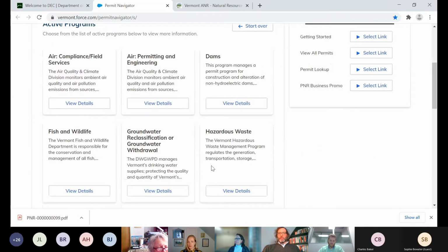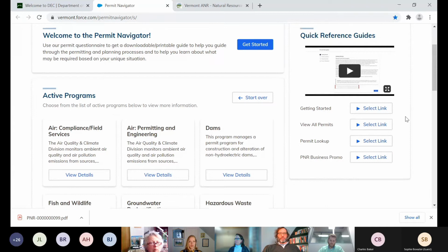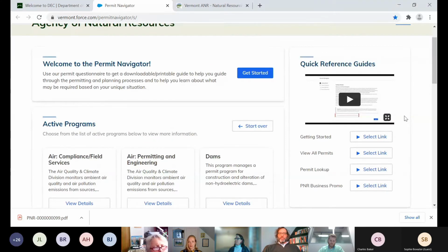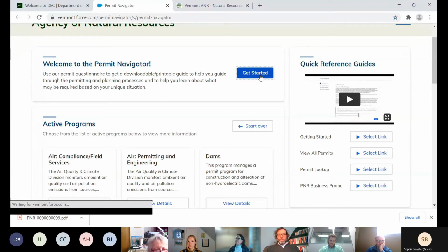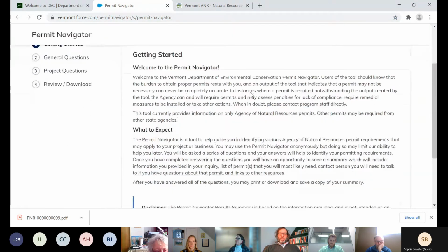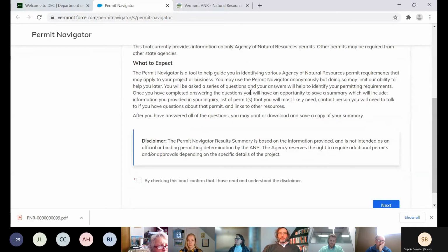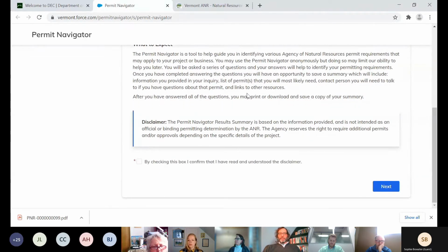Also, off to the right, you will see a bunch of videos that are sort of instructionals about how to use the Permit Navigator. But if you want to go ahead, click Get Started. Here is the welcome landing page for people who are going to go through the Permit Navigator, which is going to have us answer some questions about our project and get some information about what permits we would need.